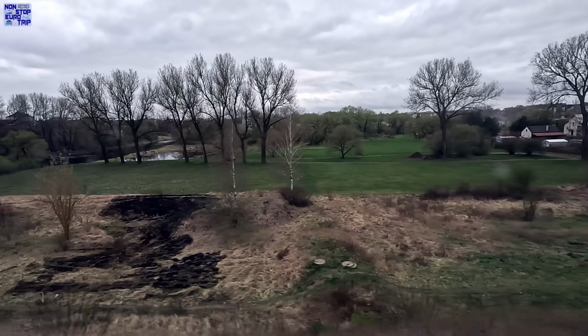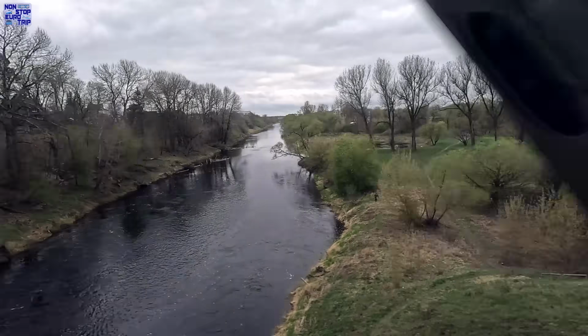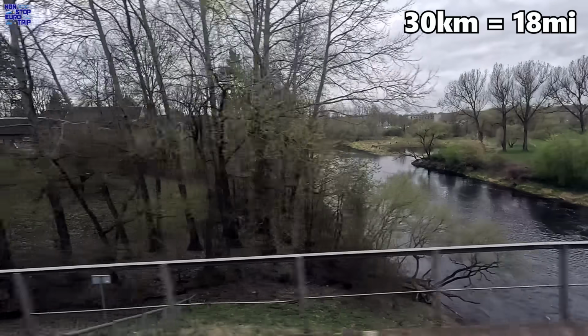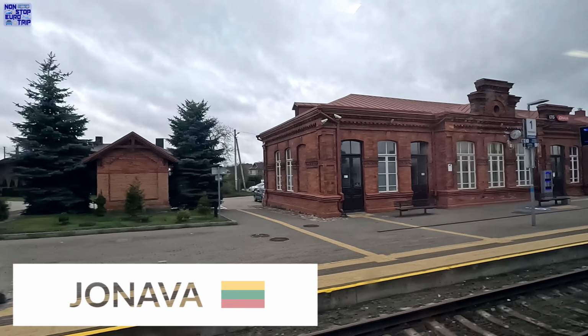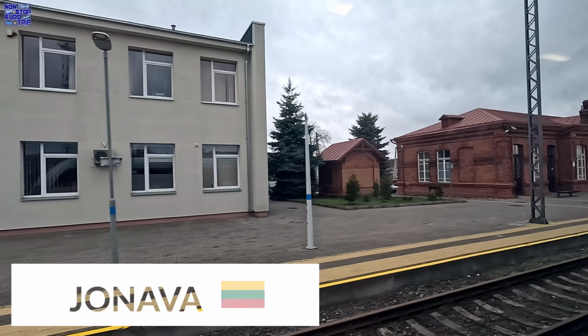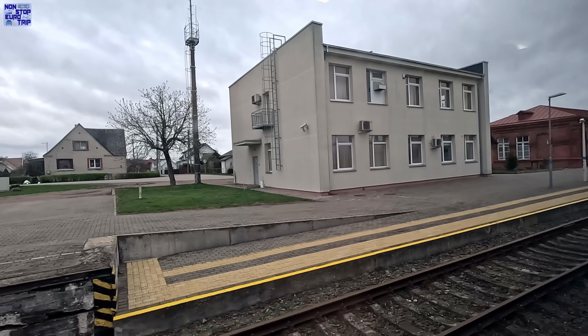One oddity of this service, in my opinion, is that it doesn't serve Kaunas, Lithuania's second largest city, despite the line passing around 30 kilometers to its northeast. You would have to change here at Jonava to connect onto one of the infrequent trains or a bus to make this connection. I guess this was a conscious decision to keep the Riga-Vilnius travel time down.